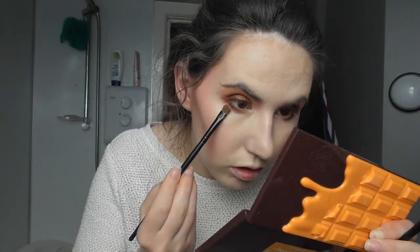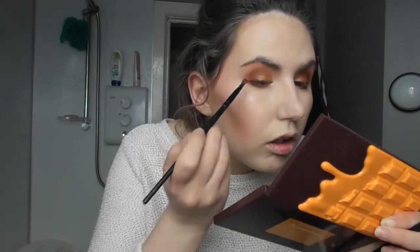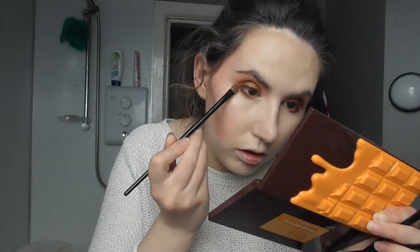Okay, and just to blend everything out, I'm going to take a bit of Clementine and just run it along the bottom there. I'm also going to take a little bit of my usual highlight shade on that same brush and just blend it out a little bit more, just so it's even softer. Round off the edges as well.